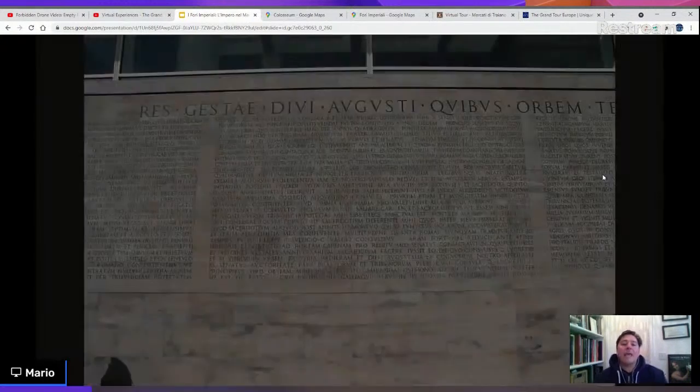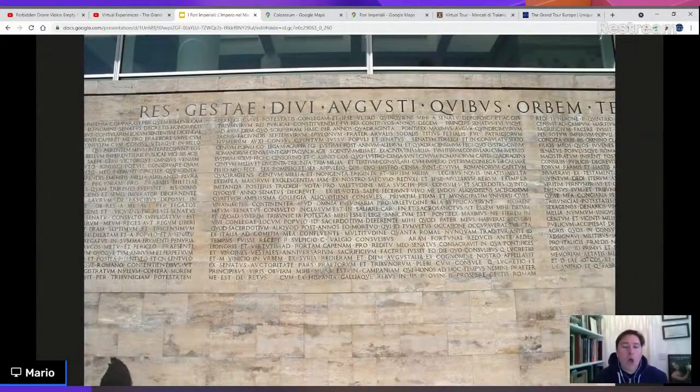To celebrate that, he had some grand projects. Now, we know very well and in much detail the life and the things that both Caesar and Augustus did, thanks to what they themselves left us. In his will, Julius Caesar left this Res Gestae to be cast in bronze in front of his tomb, the Mausoleum of Augustus, which has been recently restored and opened again to the public after 15 years being closed. And the Res Gestae is basically the things that he did.